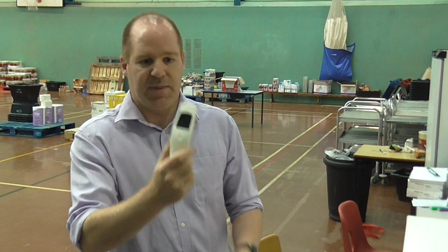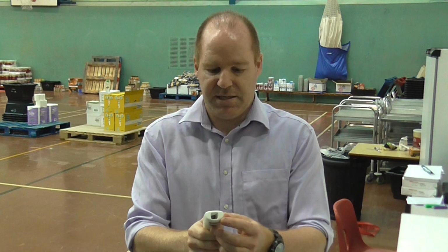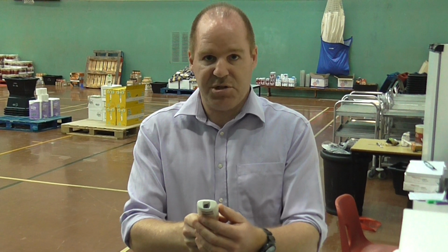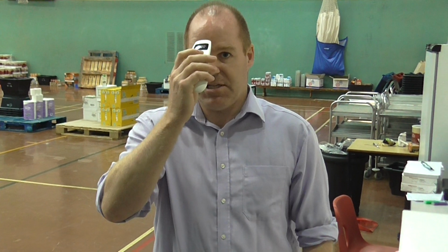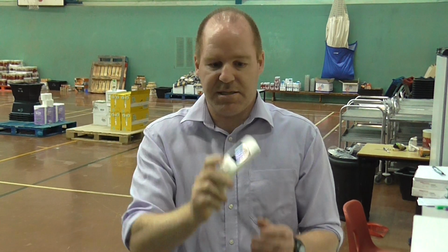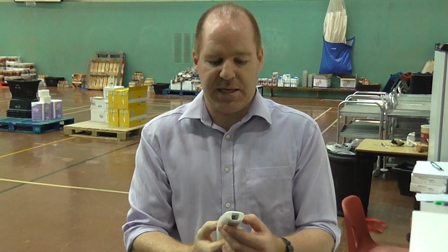This is what we will be using to take the temperature check. So it's an infrared system, and they will stand and point this at your forehead about 15 centimetres away. Now press the button for a second, and that will bring up the reading.